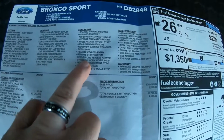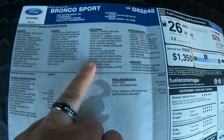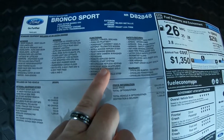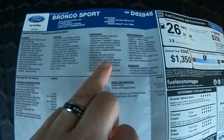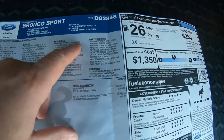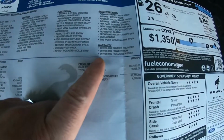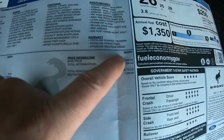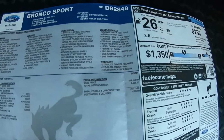Okay, here we go. Sync 3 8-inch screen. So it has the Sync 3 system in it and not the Sync 4. So that means that everything will have to be connected via cable. You can't do a wireless connection via your phone and the 8-inch touchscreen. Safety security features, those are, you know, what they are. You got the 3-year 36,000 mile bumper to bumper, 5-year 60,000 powertrain, 5-year 60,000 roadside assistance. I think these are important to talk about because when we go to the price here in a minute.